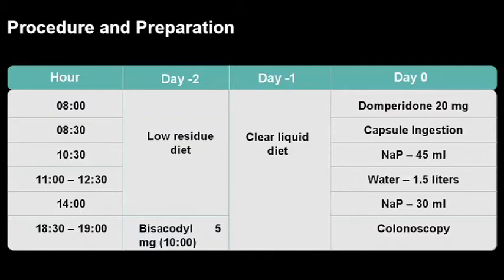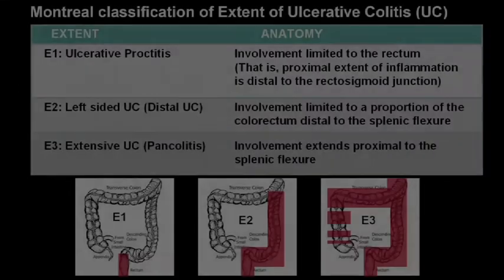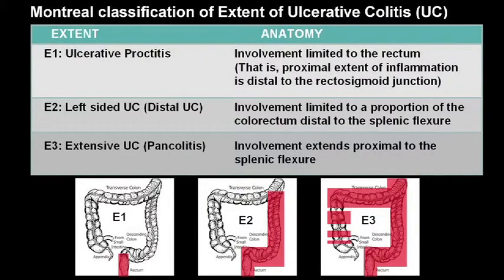We used the standard protocol for colon capsule preparation. The activity of the disease was assessed by the Mayo scale, as you can see in this slide. The extent of the disease was assessed by the Montreal scale, as shown in this slide.